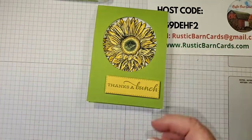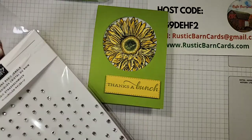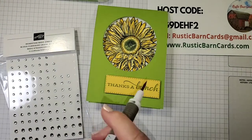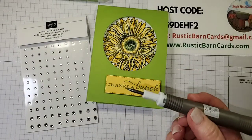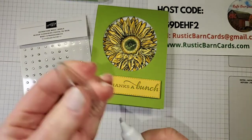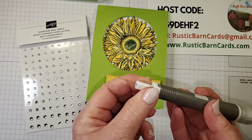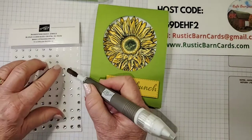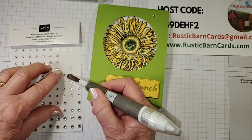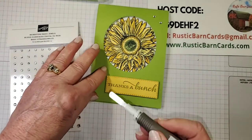There's our card, and let's bring in our Rhinestone Basic Jewels. Now I do have a few other cards to show you that I made using different colors. And I bring in my Take Your Pick tool. This is so handy. And one end you have some putty that you can pick things up with. And then this end you turn and you can have a little spatula. So I'll just use that little spatula. And you could use either one. I'm going to put a rhinestone right up here. And let's do another one. Oh, let's get a larger one and put it down here.